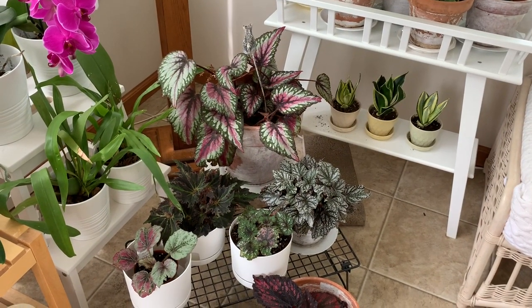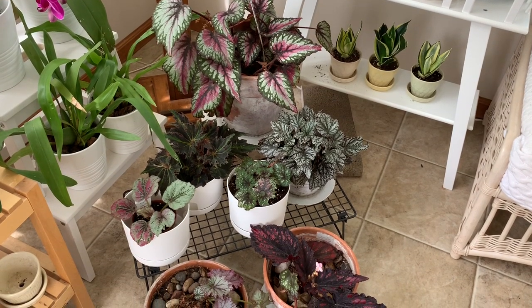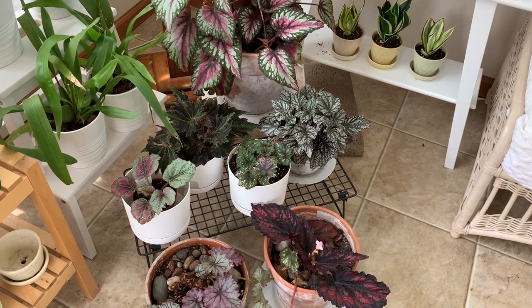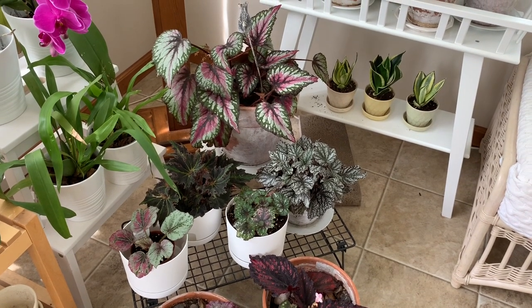Here's another very modest collection. These are begonias. These are all Rex begonias. I have not always been a fan of begonias, but in the last few years, it seems like the breeders have come up with some beautiful foliage designs. Look at the colors and the patterns on them.